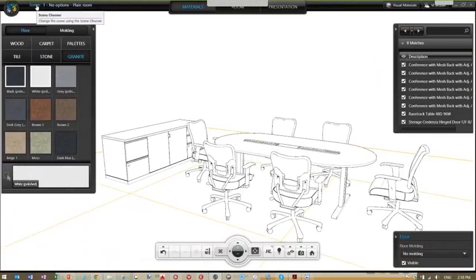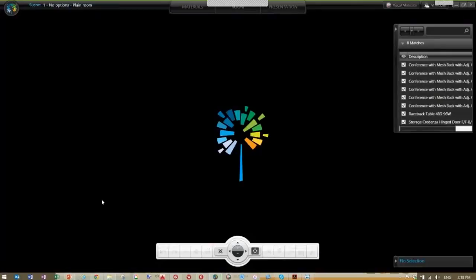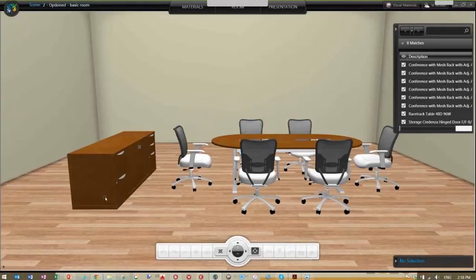So I'm going to take you to the next scene, which is going to be the items optioned out, so they have some manufacturer finishes put on them, and they're in just a basic room.